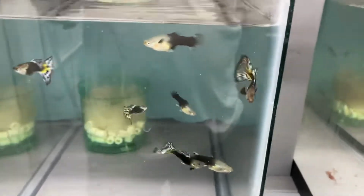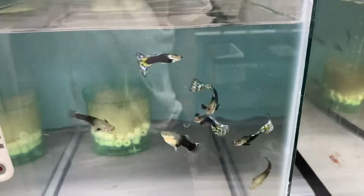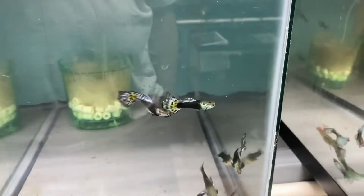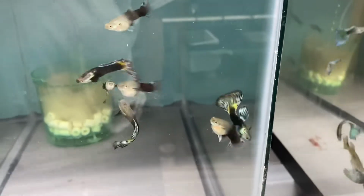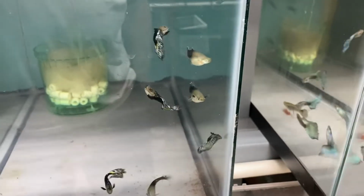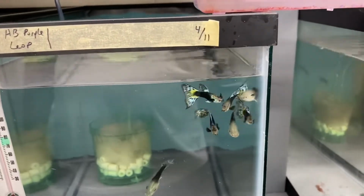I just set up the tank. This is a group of half black AOCs. These are siblings. All these males are almost identical. Very little difference from one male to the other. This is the yellow, lavender, purple leopards. Very prolific. I have young from other drops of the same line available.